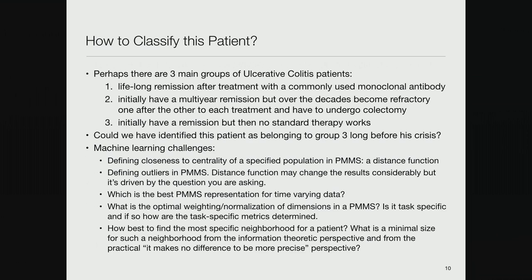How do you treat this as a machine learning problem from the point of view of having lots of data about lots of different patients? And the challenges, of course, include things like what's your distance function in doing the kind of clustering that people typically do? How do you define what an outlier is? Because there's always a continuum where it just gets more and more diffuse.